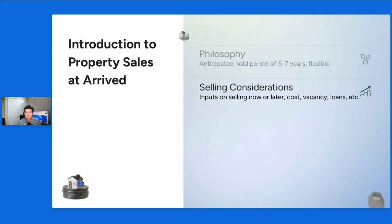Second consideration, pretty basic one: are there good gains to be had? So on a quarterly basis, we update our share prices for all of our investments. And part of that share price evaluation is reevaluating what is the value of that real estate. So if there is an opportunistic time to sell, like there was with the Centennial, and the gains look like they're going to be good, and we think that now's the time to strike and a tenant just vacated, then we can act on that.